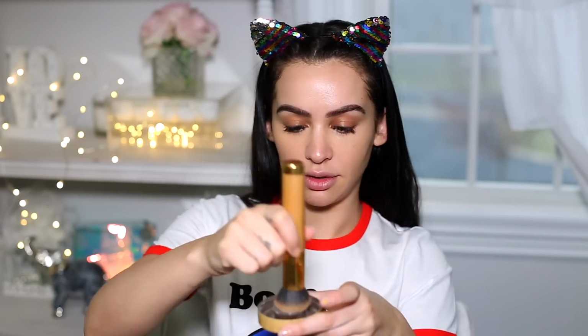So next I'm going in with my Tarte Powder Foundation in light medium neutral, and I'm going to take a little bit with my brush. I like to use the cap to wipe excess off, and I just do circular motions. So I'm not going to be applying this under my eyes, I'm going to be applying this all over my face.